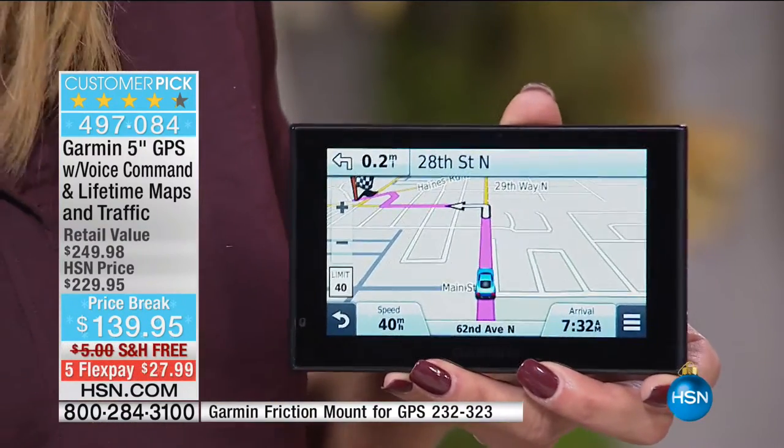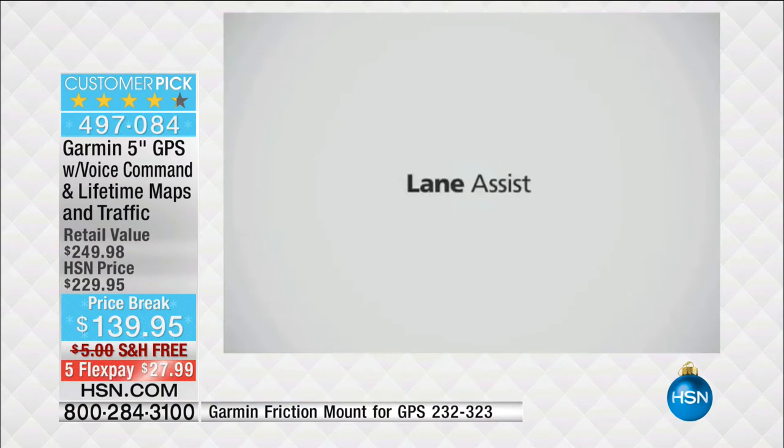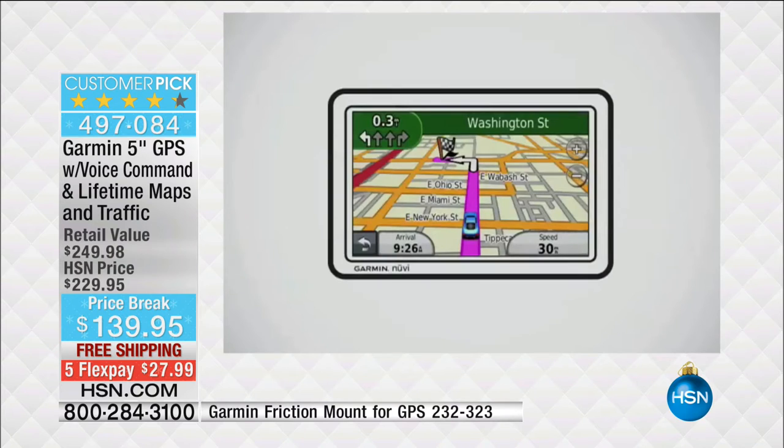Let's talk about lane assist and junction view, because this is going to be a unit that absolutely has it all. And now you always know exactly which lane to be in. It tells you turn by turn directions. It tells you be in the left-hand lane. The exit is coming up in such and such a distance. If you've ever been on the highway and you've driven next to those gigantic concrete bricks.